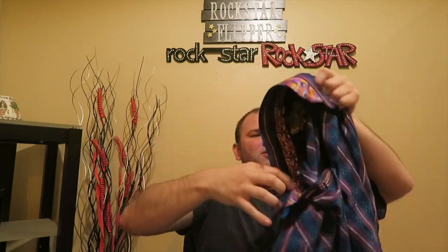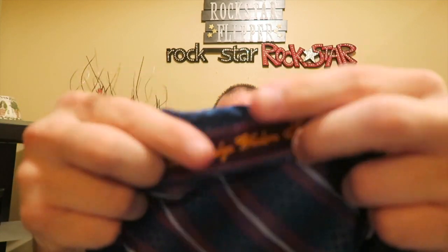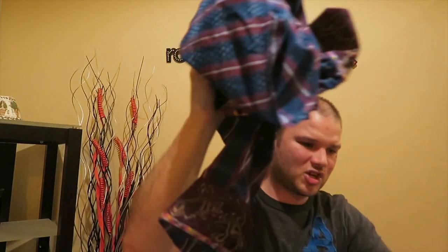So here it is. Here's the front of the shirt. And down here at the bottom, right where the buttons end, there's always this. This is Robert Graham's motto. It's knowledge, wisdom, truth. And it's embroidered. It's going to be raised up. There it is. Knowledge, wisdom, truth. Okay, so that's on this shirt, my known real.